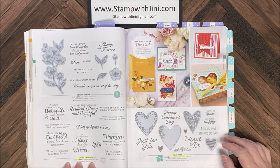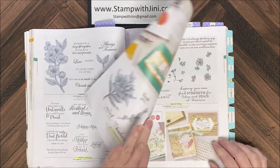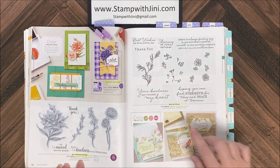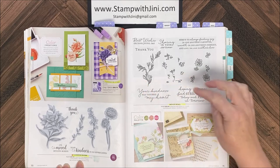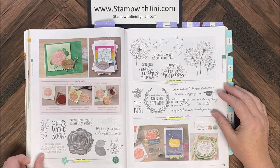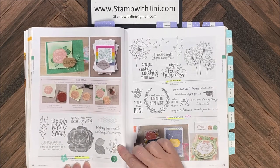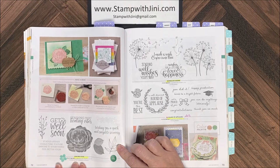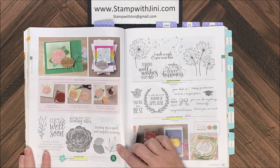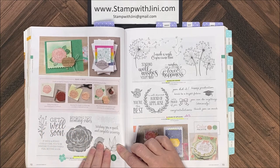Page 68, the Strong and Beautiful Stamp Set and the Meant to Be Stamp Set. Page 70, we've got the Flowering Blooms and the bundle that's going to retire. The Path of Petals, which is on page 71. And then on page 72, the Healing Hugs. This is a fantastic stamp set that is wonderful to use for those hard to do cards such as get well and sending wishes for quick recovery.